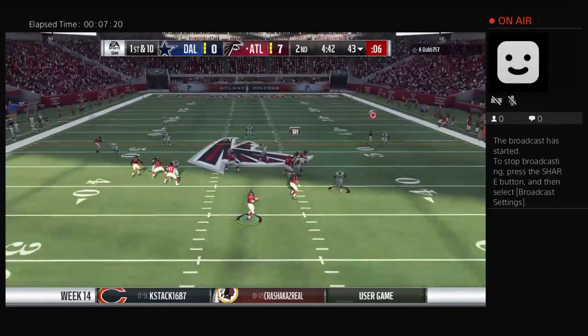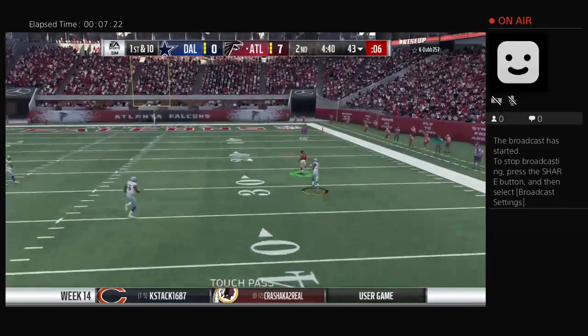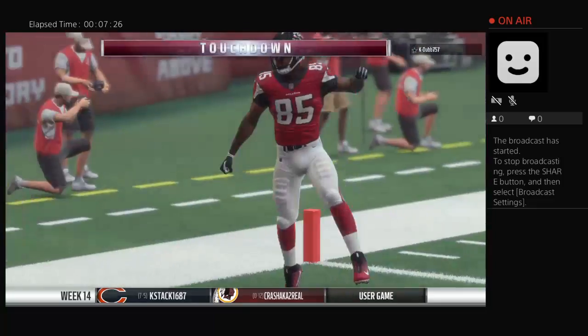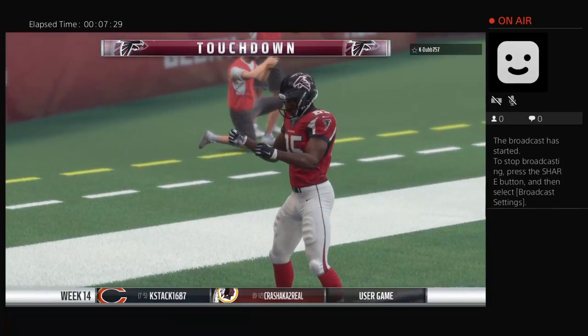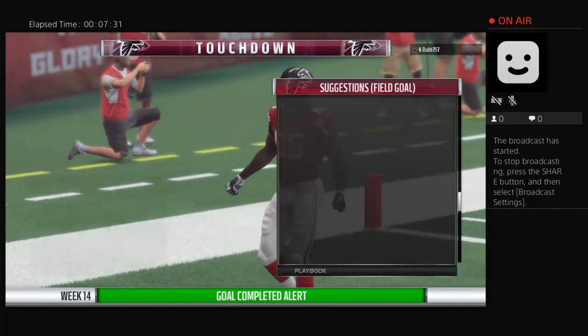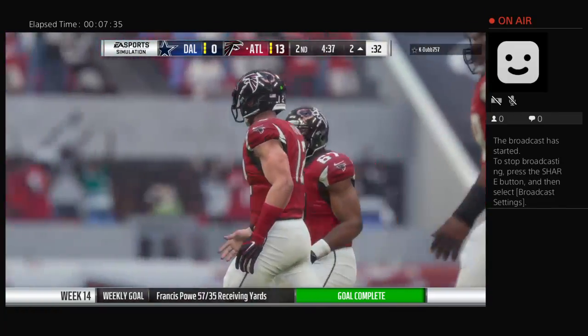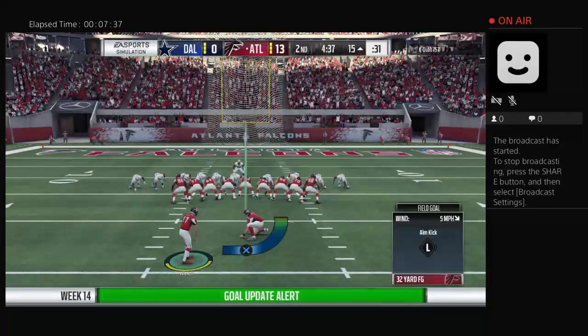They go play action here on first down. He's going to look deep down the field. That's caught inside the 20. Touchdown, Falcons. A big play there. His 4th touchdown on the year. And the Falcons are able to show off their quick strike ability.